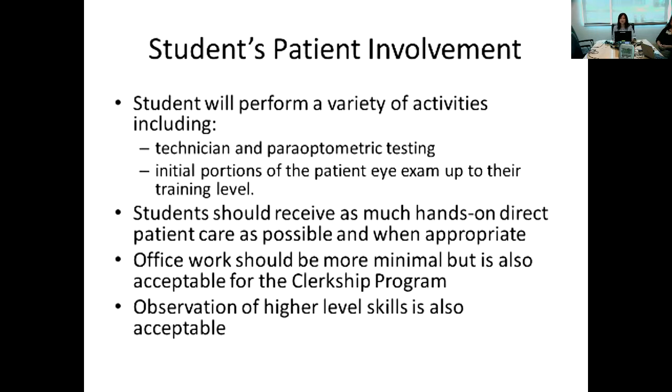Also, if the chance arises in your practice and students are able to observe what you are doing, so there may be skills that students have not been taught how to do, we encourage that to be acceptable for students to observe.